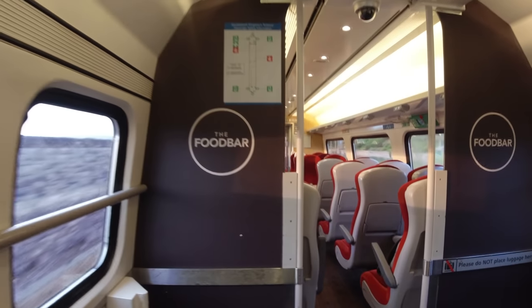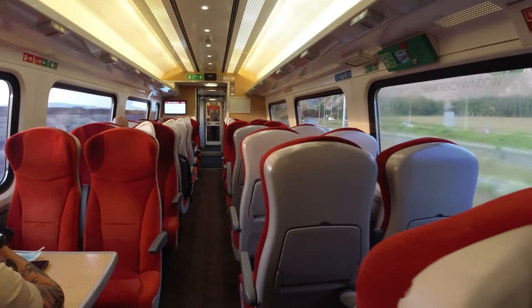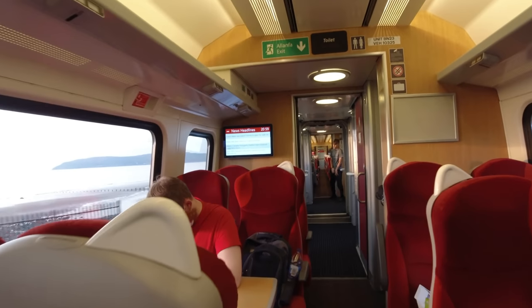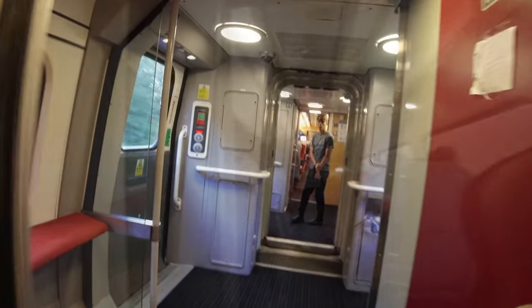There was no alcohol on sale for some reason. I'm not sure why, but I would expect that to be back with the full service, as I said, later on in the year. Overall, the shop area doesn't have the homely charm of the old service, but instead is rather modern and bright. Very similar to the standard class seating areas, I think.